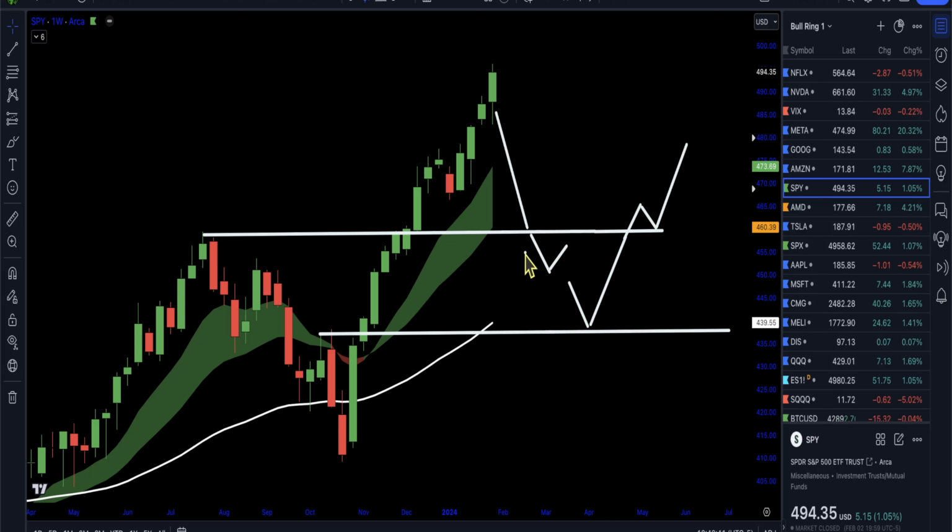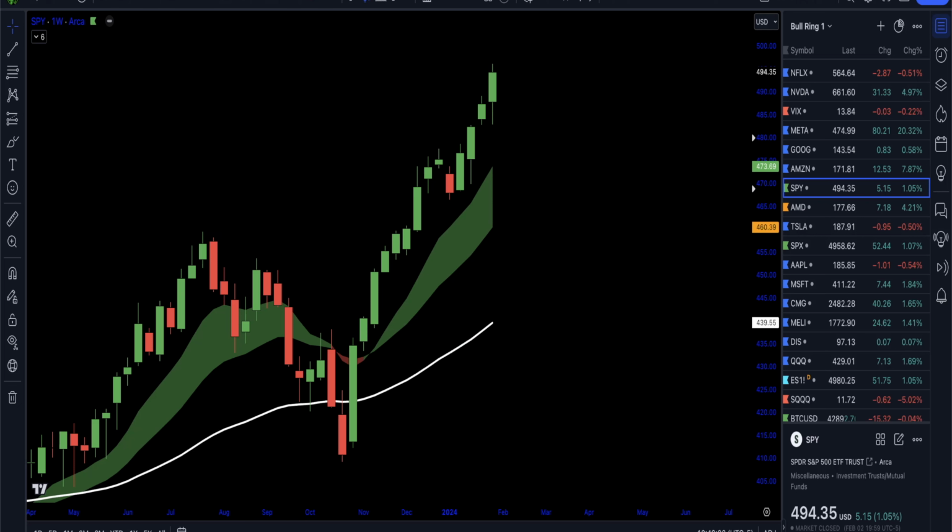So this is your weekly chart, guys, and keep an eye on that, because in the long run, you want to keep an eye on the weekly and the monthly, but for the daily, we already talked about it. We're looking at 492 pullback, maybe 491. If we go under that, be careful with your trades, guys, because we might have something else happening in the background, maybe some news or maybe some sell-off for whatever reason, okay?